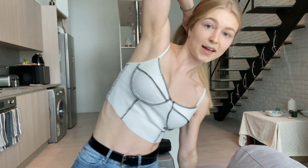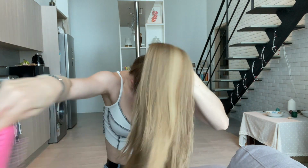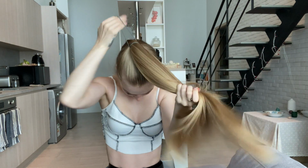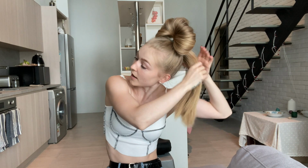Fan bun tutorial. I don't know what a fan bun is, but if that's my pineapple bun, I will try and show you. So what I do is obviously get all of my hair on top of my head, like that. I'll tie it up at the top until I have one more round left. Then I will go about halfway like that, and I will secure it. So this one has to be really, really secure for it to stay there. But obviously I have a lot left here. So I will take this.